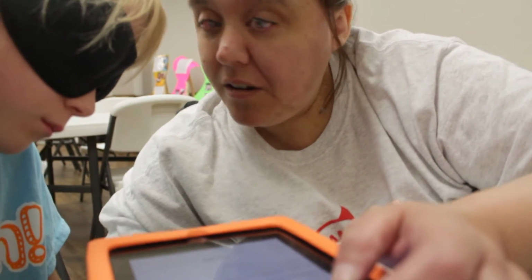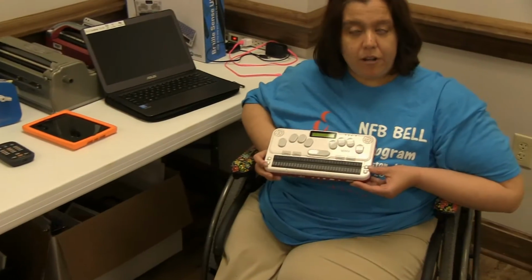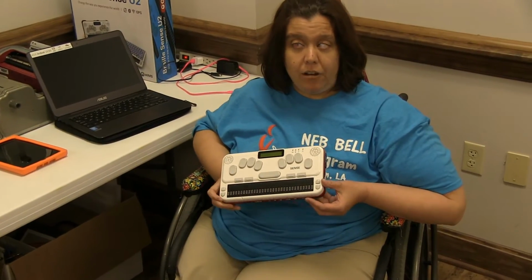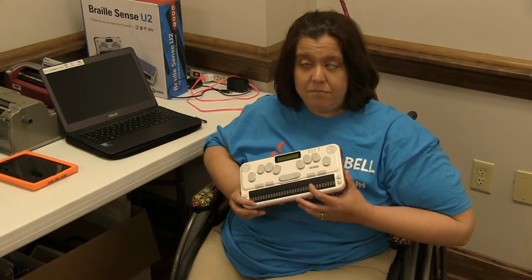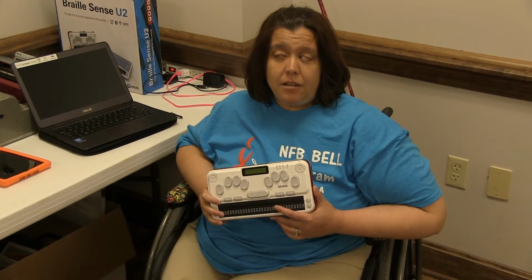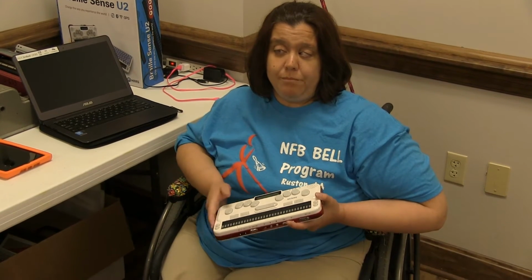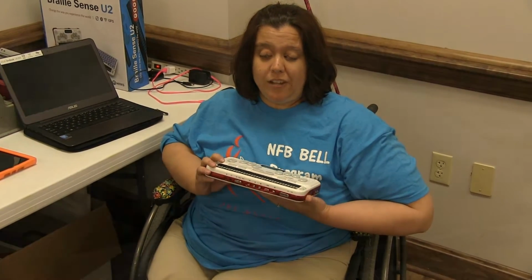We could start typing. A lot of what we focused on was the Braille Sense, and this is a product made by a company called HIMS. And there are other products out there too. This is the one that we chose because we feel like it works the best. And basically, you can type stuff in here. This has email. It's basically like a personal assistant device.